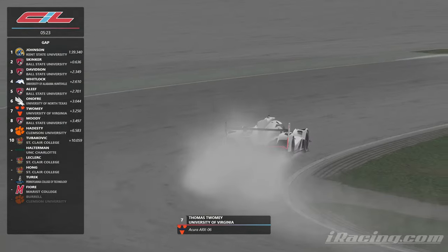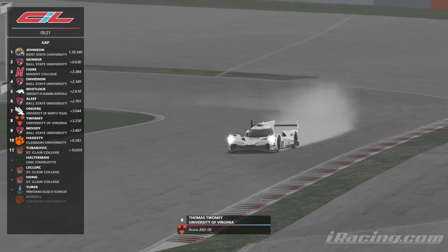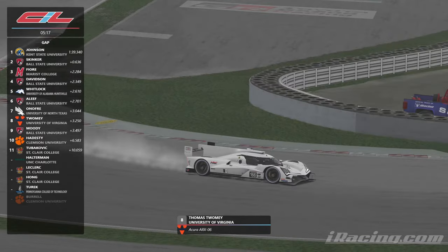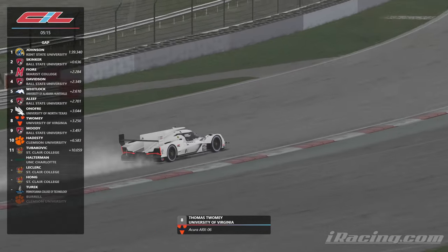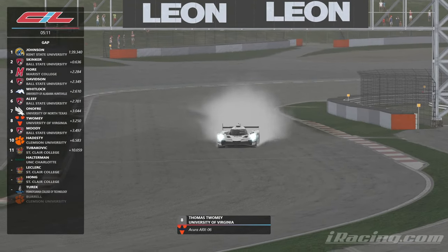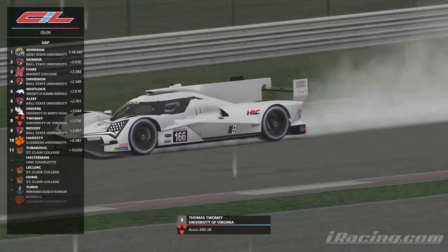Thomas Toomey from the University of Virginia, part-time driver in this series, making his second lap in that Acura through turns 6 and 7 right here. And he'll bring it down flat out.